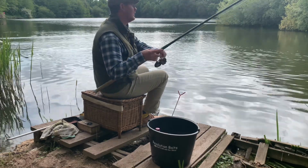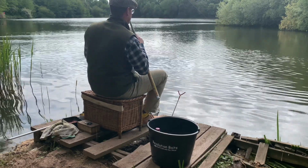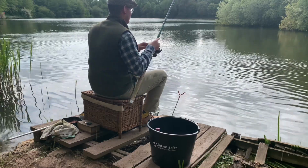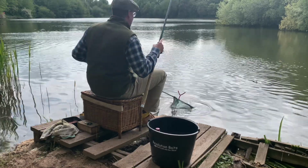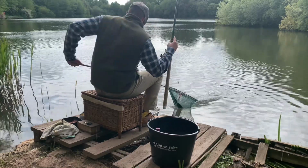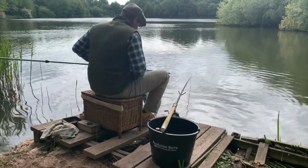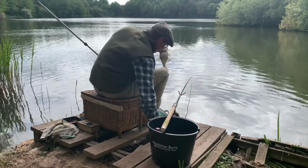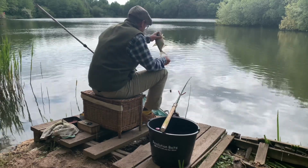Another skimmer, I think. Not sure. A skimmer or a big roach? No, that's a skimmer. That's what we want. Maybe a little net. That's it. Quick change like that brought him on. That's what we want. A couple more of them and it's game over. Beautiful.